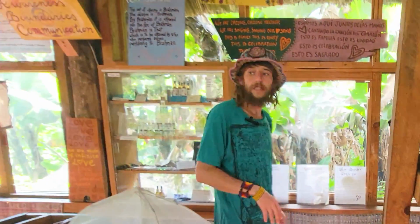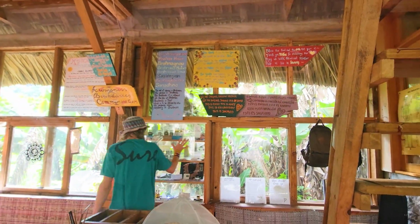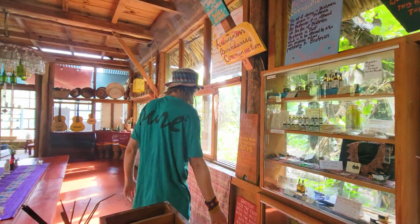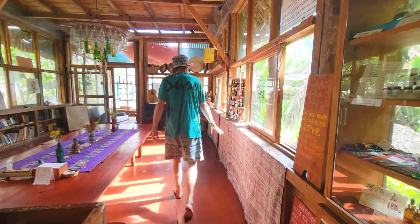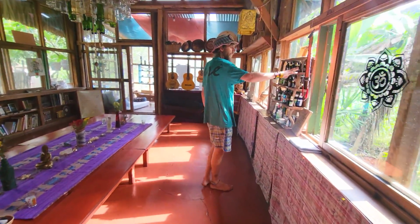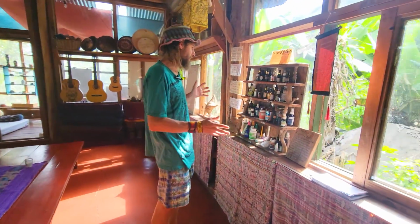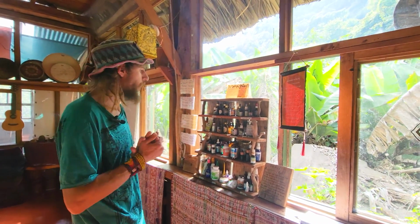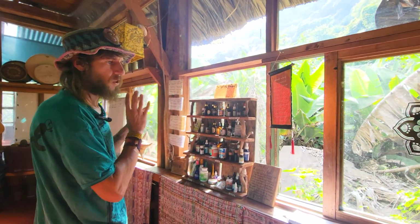Upstairs, we have our volunteer dorm. And all over here, we have our boutique where we sell some local goods. We have our charging station here. We have an apothecary that has all sorts of herbal remedies for anything you can imagine. We also do have Western medicine in our office and our first aid kit in case you want to go that route.